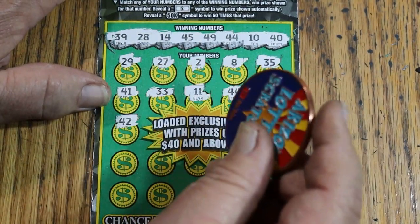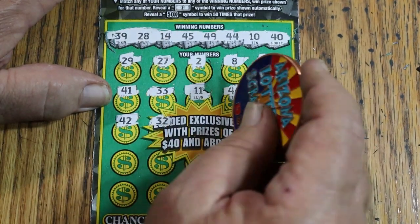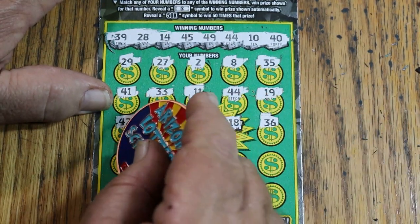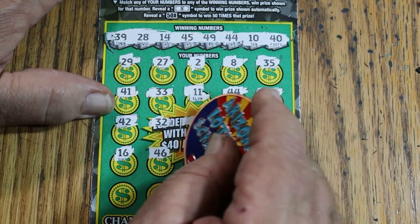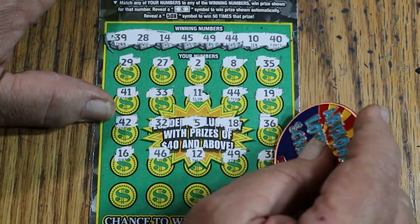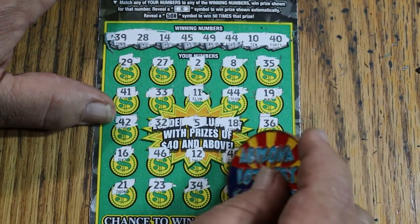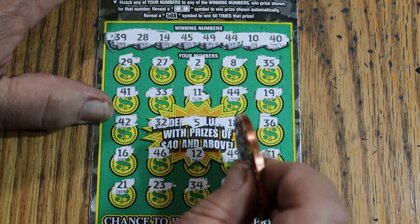19, 42, nope, 32, randoms number, 5, 18, 36, 16, 46, 12, 49, and we have another number, 31, 21, 23, 34, 20, and 22 in the corner. So we have 49 and 40.